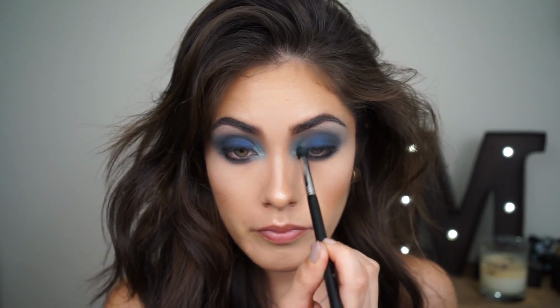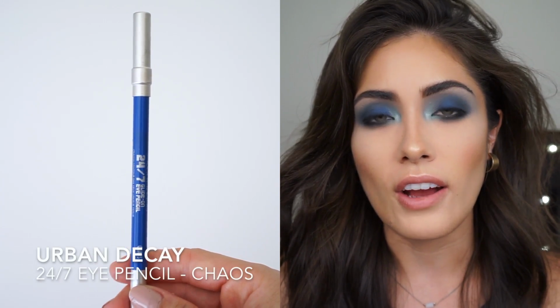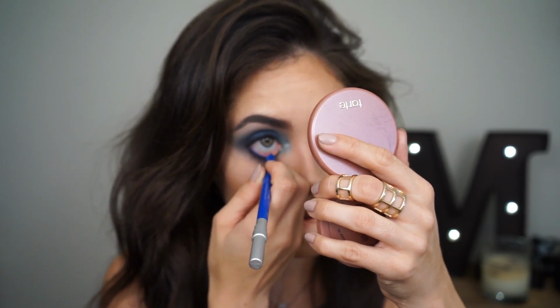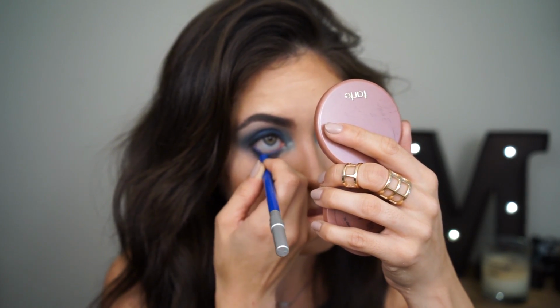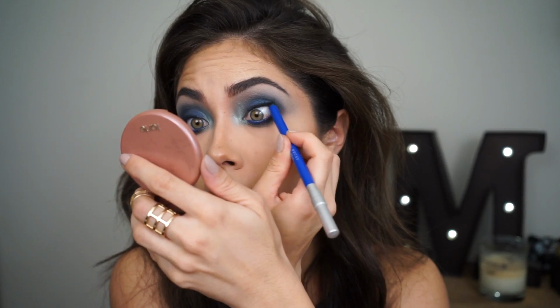For another added pop of color, and this step is optional, I'm going to be using the Urban Decay 24/7 Glide On Eye Pencil in Chaos, which is like an electric blue, and I'm going to apply it to the upper and lower waterline. You can use black if you want to make this look a little more subtle, but this is also another great way to incorporate a pop of color is using a colored liner.